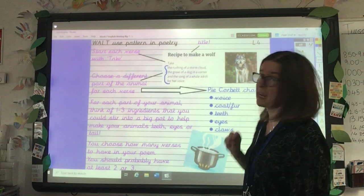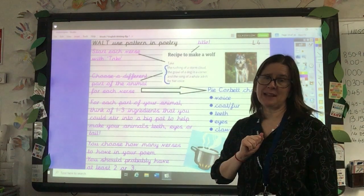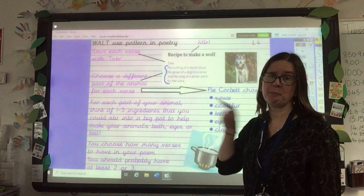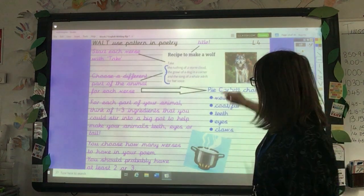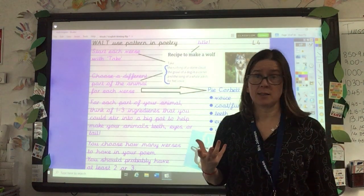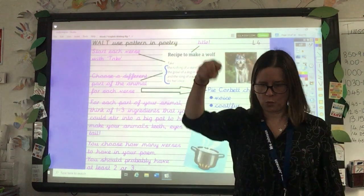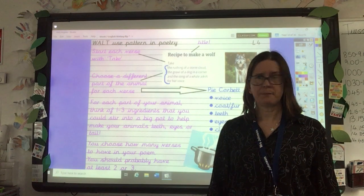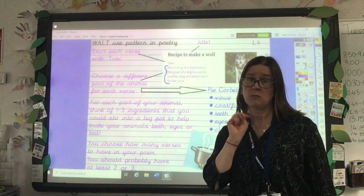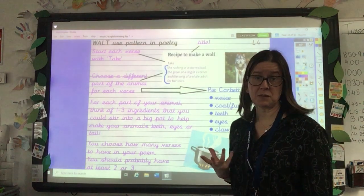You're going to choose an animal. You're going to choose a different part of the animal for each verse, and you're going to use the same pattern as Pie Corbett. You don't have to have 3 ingredients for each verse. You could have 1 ingredient. So you could just have "take the growl of a dog in a corner for her voice." Or you could have 2 or 3. I think 3 is quite challenging, but if you want to challenge yourself, that's fine.